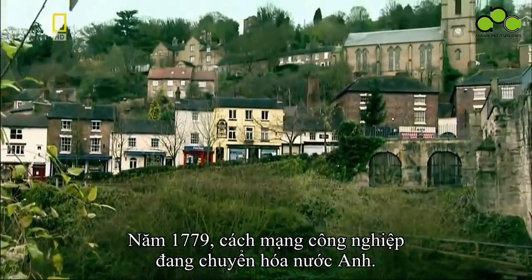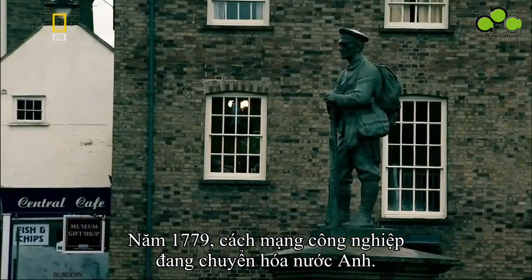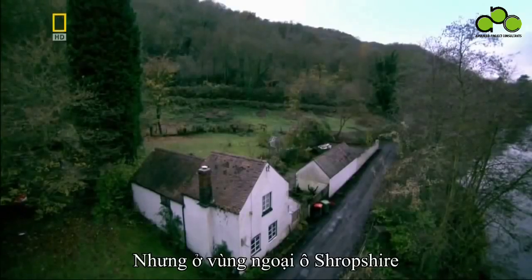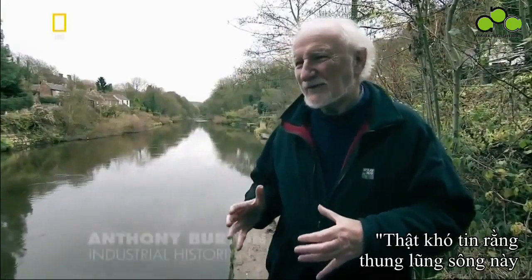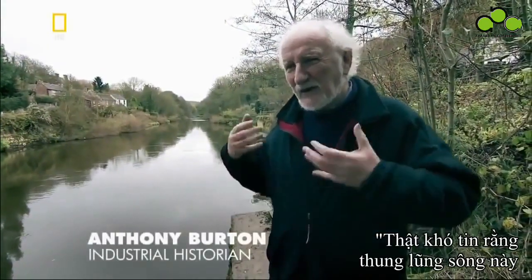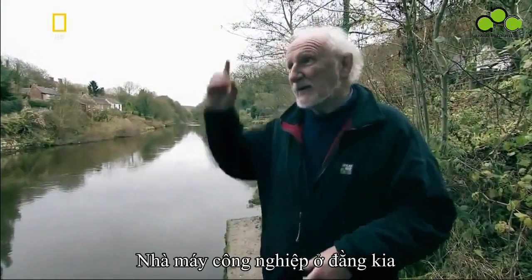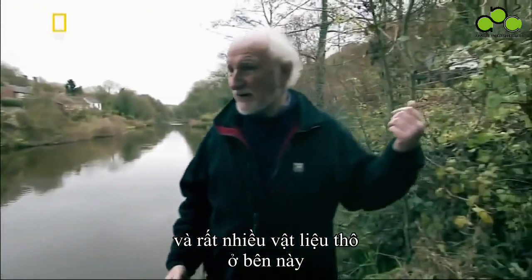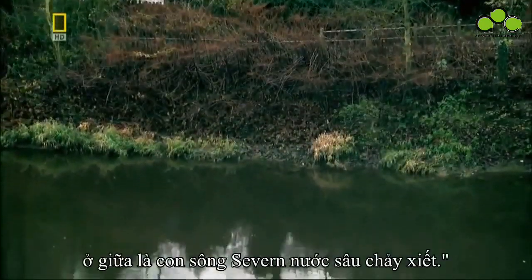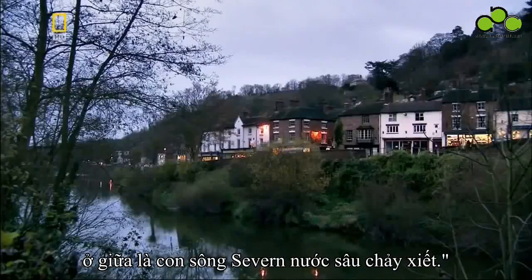In 1779, the Industrial Revolution is in the midst of transforming England. But here in rural Shropshire, the physical barrier of this river halts its progress. It's hard to believe that this quiet river valley was once the very heartland of industrial Britain. The trouble is that the industrialists were over here and a lot of their raw material was over there, in between the deep, fast-flowing River Severn.